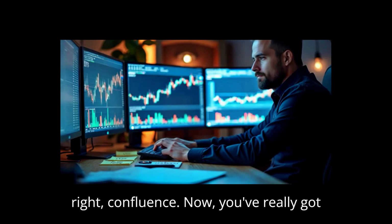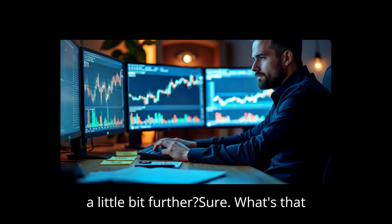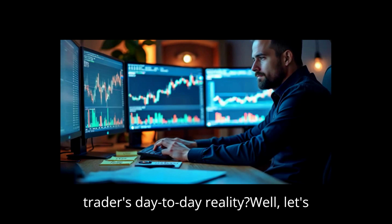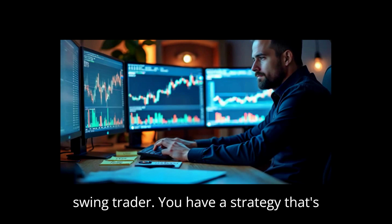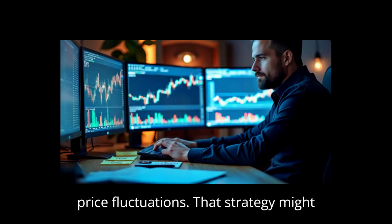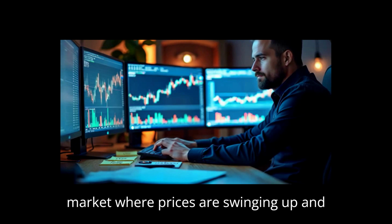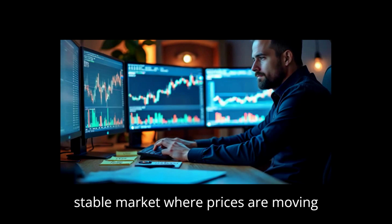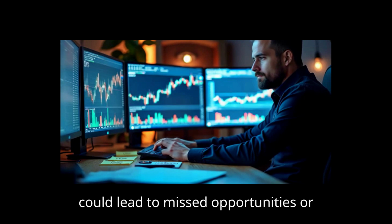All right, confluence. Now, you've really got me intrigued here. Can we break that down a little bit further? Sure. What's that actually look like in a trader's day-to-day reality? Well, let's take an example. Let's say that you're a swing trader. You have a strategy that's designed to capitalize on short-term price fluctuations. That strategy might be incredibly effective in a volatile market where prices are swinging up and down frequently. However, in a stable market where prices are moving slowly, that same strategy could lead to missed opportunities.